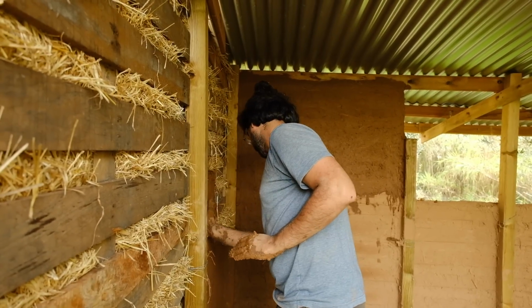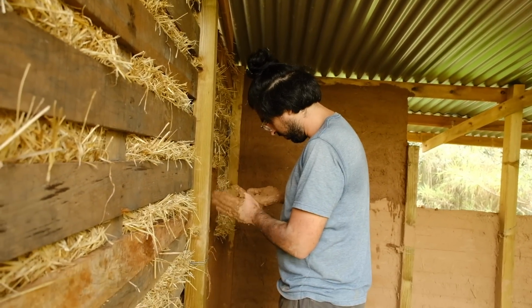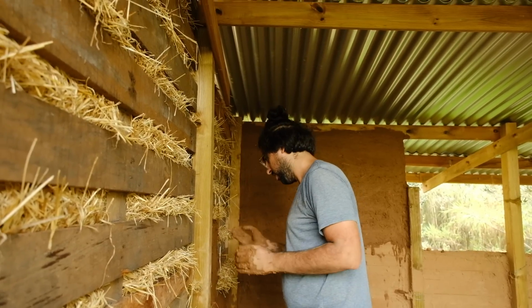Are you fed up of cobbing yet? No, cobbing is the most fun part. You still love it? Yeah, it's the mixing that just cuts the fun bits. But cobbing is really nice.